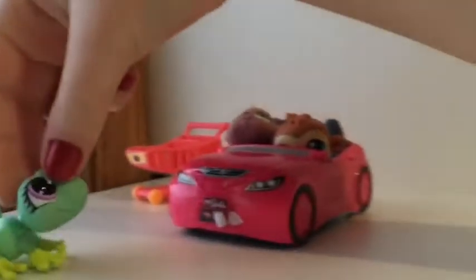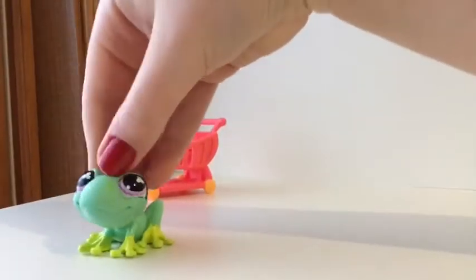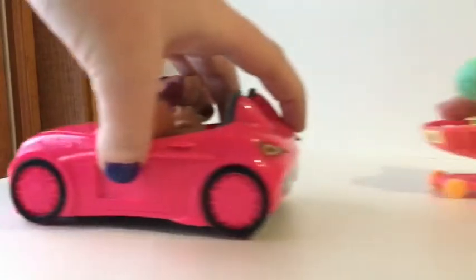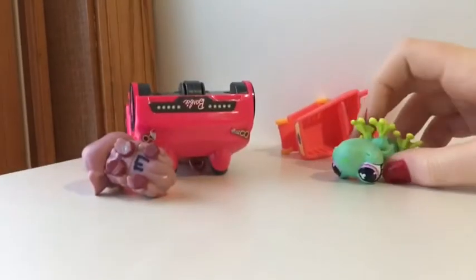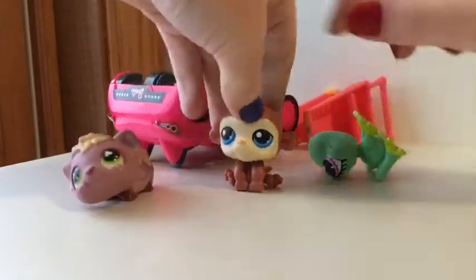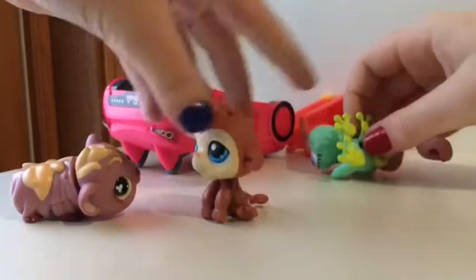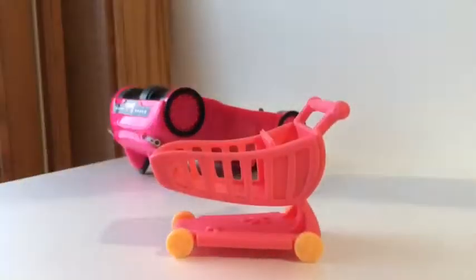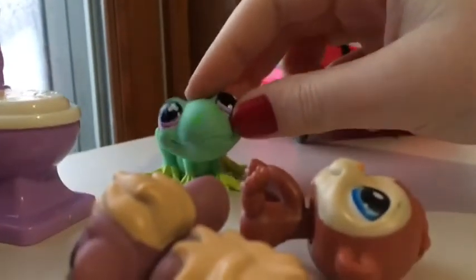My car should be filled with gas by now. Woo-hoo! Wait a minute! Was that my car? No! Get back here, you little rascals! Get back here! Get back here now! Get over here now! Now it's your turn, you little twerp. Wait, what? No! Help me! That will teach you.